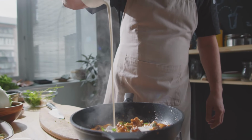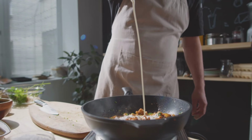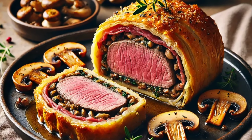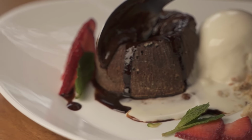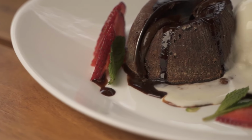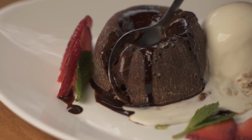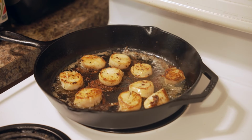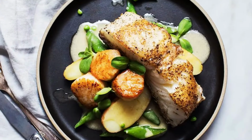Tonight's menu reads like something from a Michelin-starred restaurant. Seared scallops with saffron beurre blanc, followed by filet of beef Wellington with wild mushroom duxelles, and for dessert, molten chocolate lava cake with a raspberry coulis. Yes, you read that right. This isn't survival food, this is fine dining, and it's happening in the most uninhabitable place on the planet.